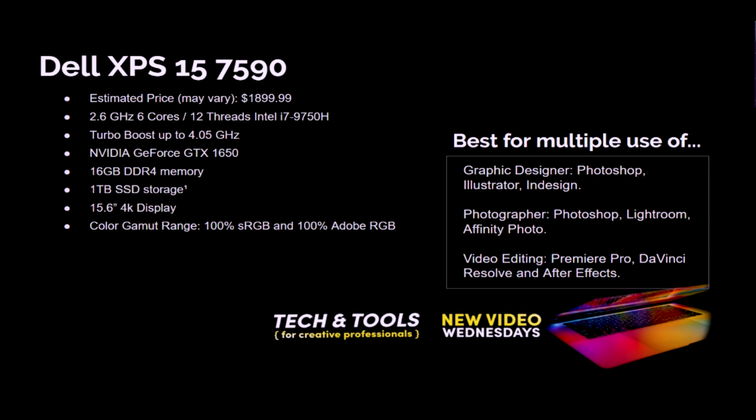The GeForce GTX 1650 graphics processing unit, 16 gigs of RAM, 1 terabyte of solid state storage, and a 4K display that is 100% sRGB and 100% Adobe RGB color accurate. So this is a great laptop that's all aluminum, thin, with great performance at a medium to high price point at this point. But if you're looking for build quality, performance, and color accuracy, this is a fantastic laptop.